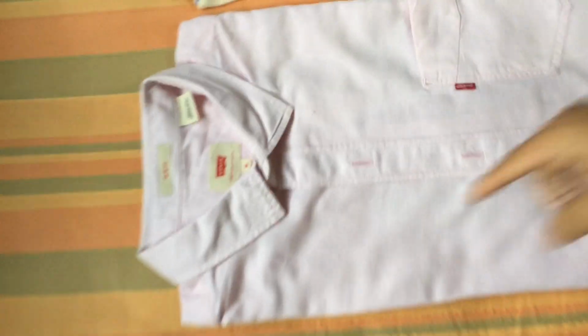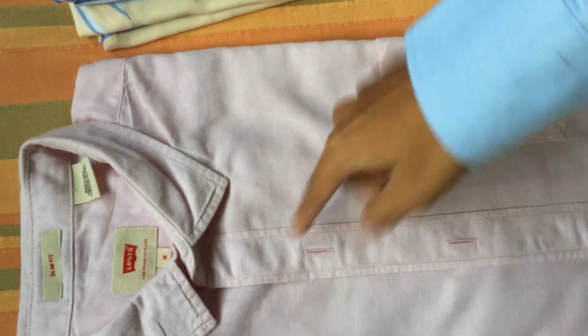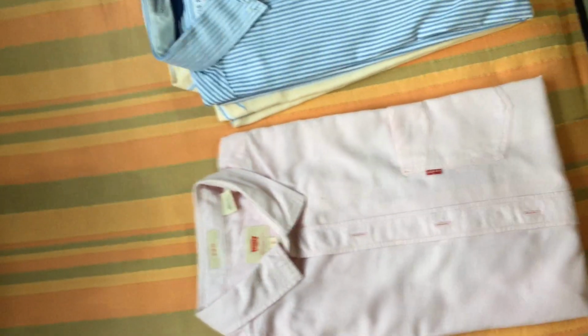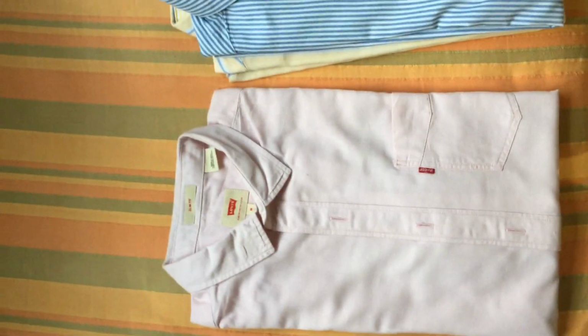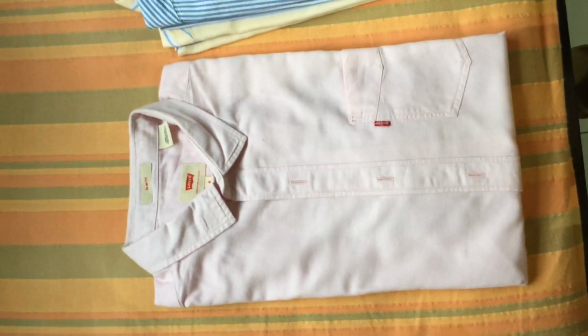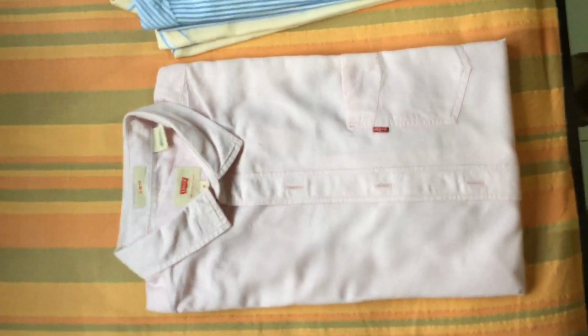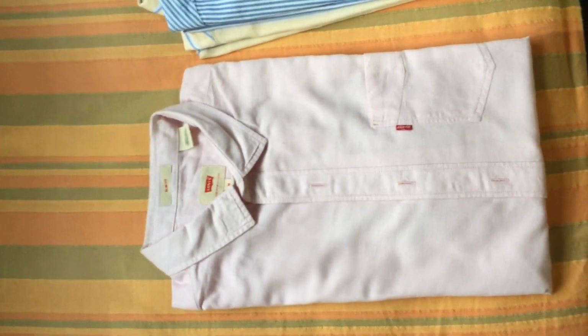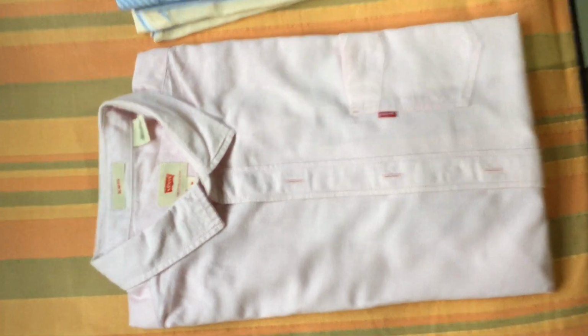It also depends upon the lining of checks, whether it be horizontal lining or vertical lining. There might be one horizontal line and three vertical, or three horizontal and one vertical. Checks is a very different pattern. We'll talk about it in a later video when I have an actual checkered shirt to show you. But there are many types of checked shirts which I don't own right now.